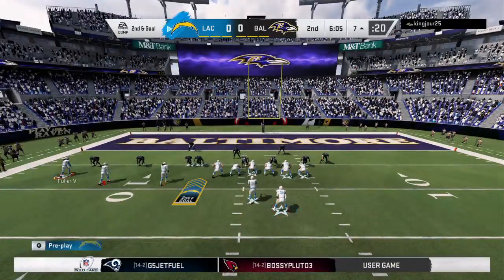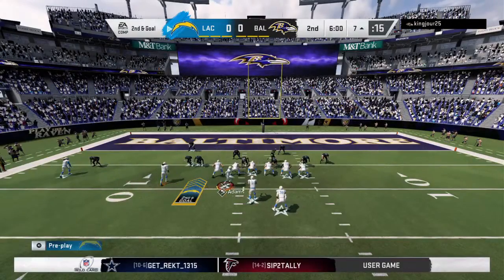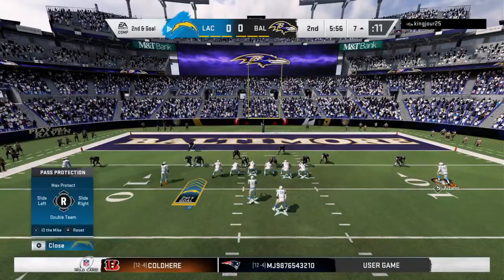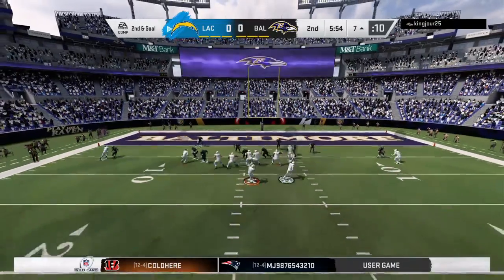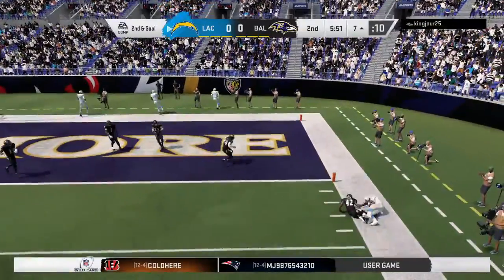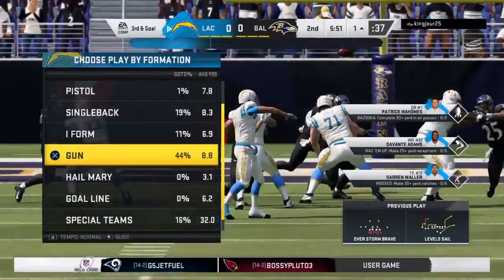Now from the 7, here's second and goal. Watch safety creeping. Mahomes going to throw. And he's got it. 5 yards that time on the completion. And now it's third and goal.